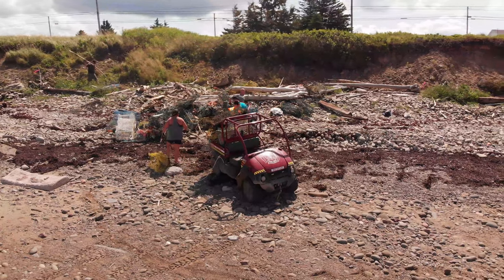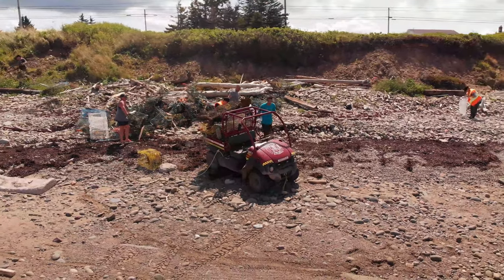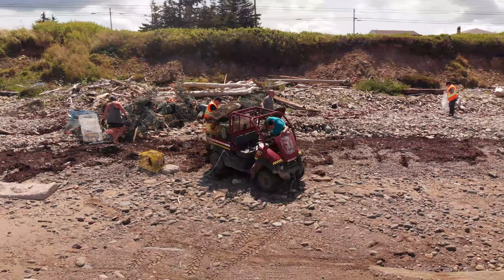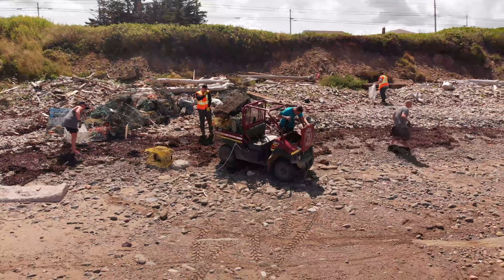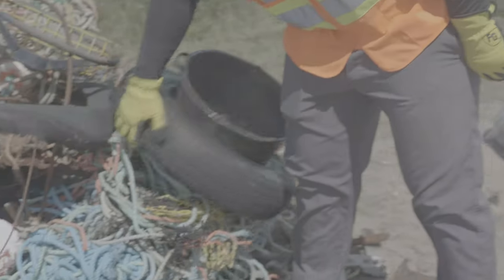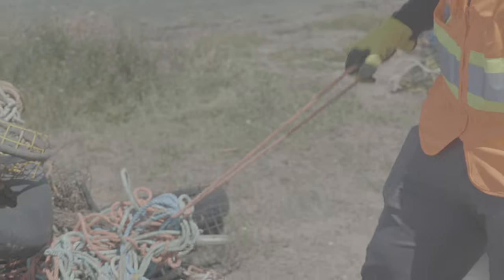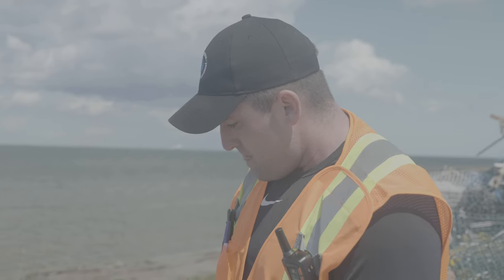When you come to a shoreline and you collect this amount of trash in lobster gear, it's really disheartening. We're up to at least 100 sets of traps here, and 20-some bags of garbage. We also have lots of rope too. Rope is another thing we come across quite a lot. Obviously, it's pretty hard to untangle this stuff, but we do the best we can to reuse some of this rope.